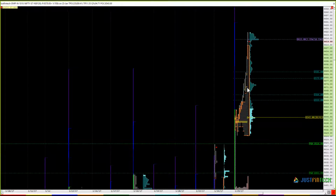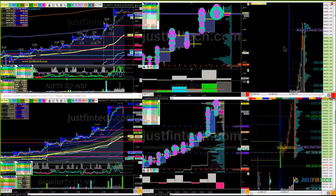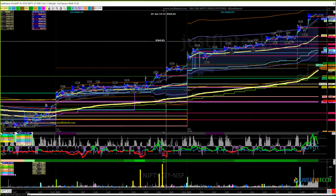So this congestion and this HVN at around 8572 would decide where it wants to go next. Till that is not taken out, the chances are that it might balance on the higher side or even might want to go higher. 8665 and 8695 are the upper references, and above that 8715. So that is just a broader reference, not meant for trading. We'll first have a look at what we have on the 1 minute chart.